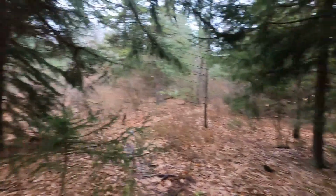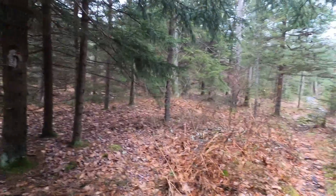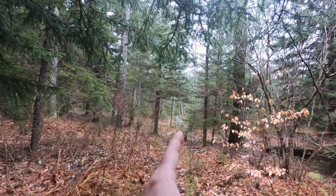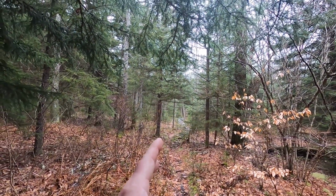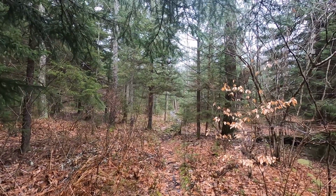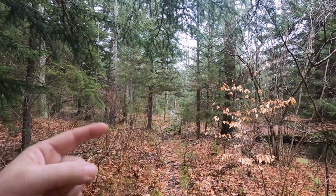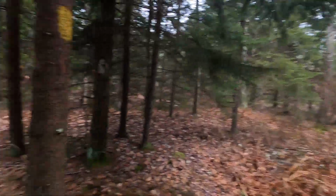You can see yellow blaze there, orange blaze here. I'm back to the Choke Creek Nature Trail proper. So yesterday when I split off of the Choke Creek Nature Trail and kept heading down the old snowmobile trail, the Thirsty Hill Trail, this is where that would have come down eventually.